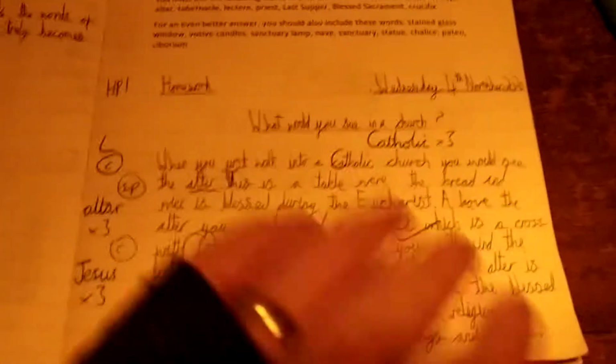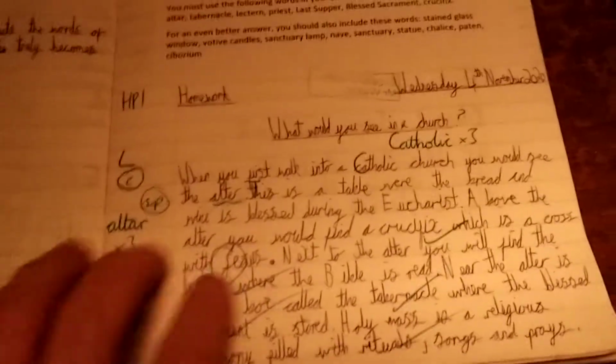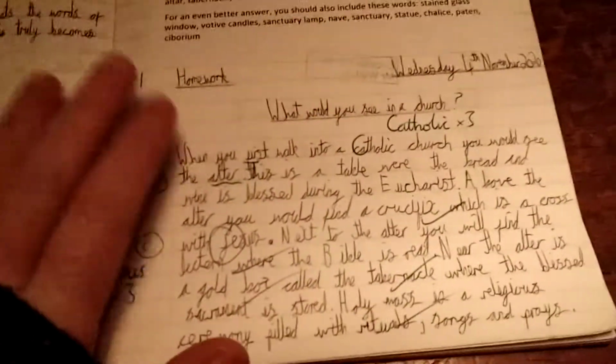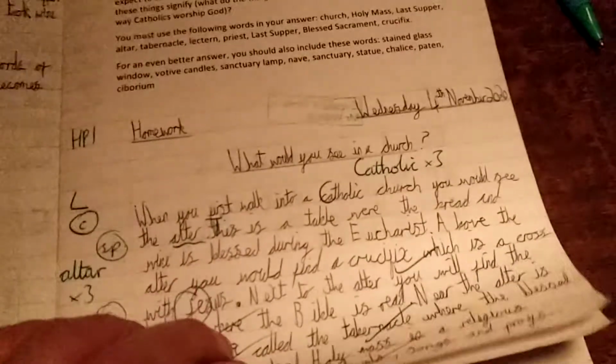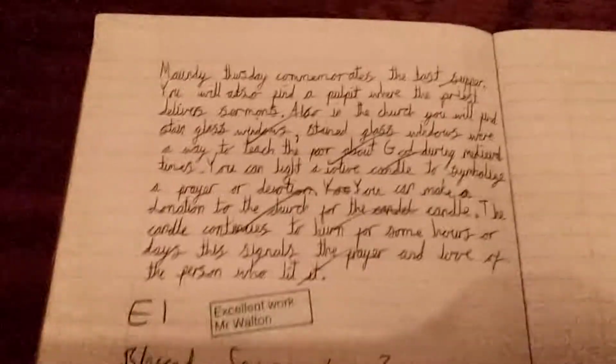Okay, Year 7, I just want to show you Reece's work. I'm very impressed with it. He's got a number of spelling errors, capital letter problems and things like that, but that's okay. He's going to improve at that and he's going to sort those problems out. But he's presented it beautifully, and the actual content of his work is very good.